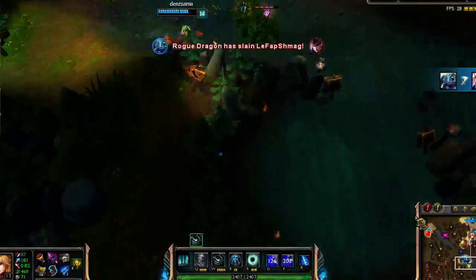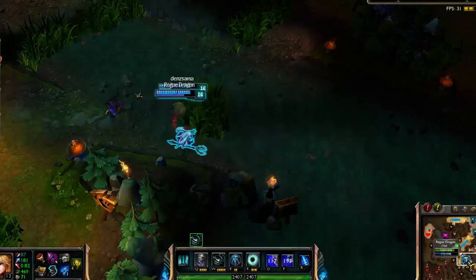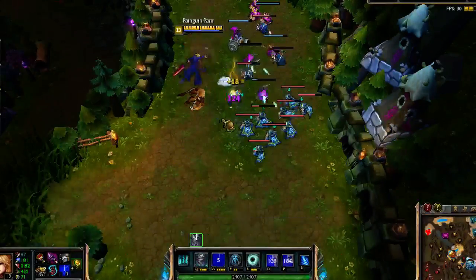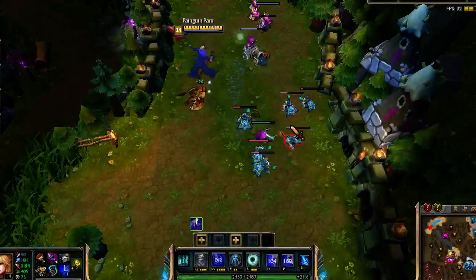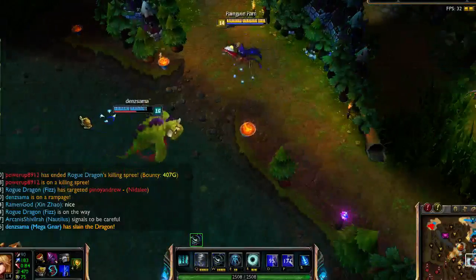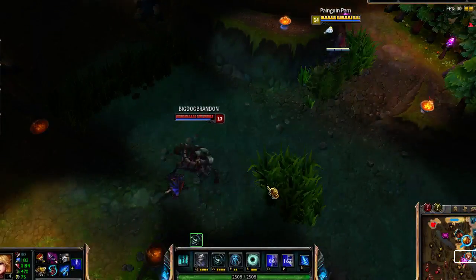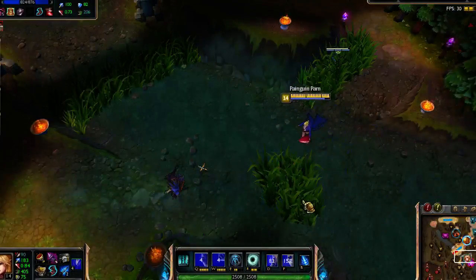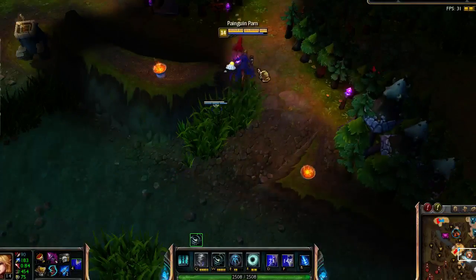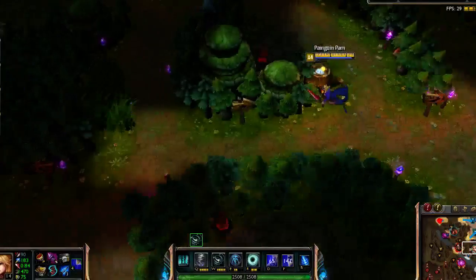Dead. Oh, we can get that. Oh, pink ward. You get that pink ward, I'll get this pink ward. No, wait, where'd it go? Okay, he went.